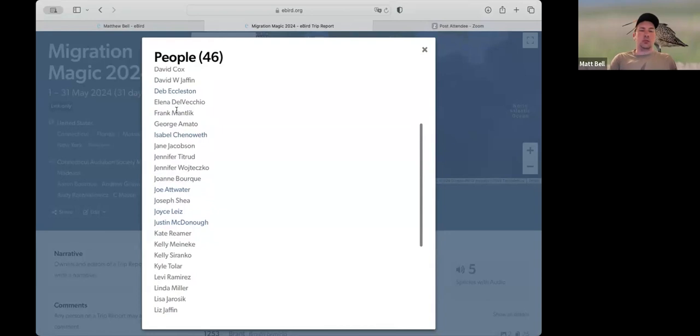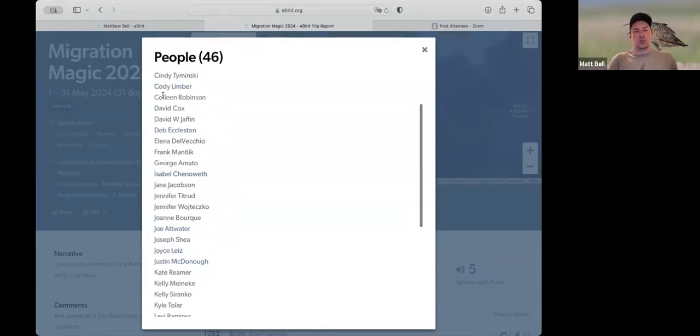Some people might ask, why are some names blue and some names gray? That just means those of us with blue names have made our profiles public. By default, your profile is not public. People can't see you, they can't follow you.